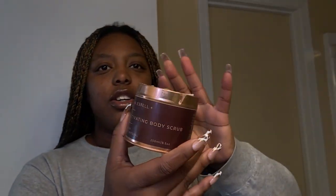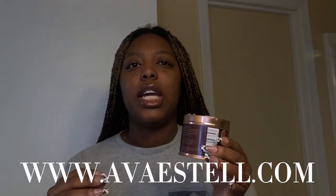Because I have a lot of content I need to film, not even just for Ogee, for Ava Estell. Oh my god, I love their stuff. This body scrub, I went into like a shock when I first used it because it literally puts like a film over your skin. It makes you feel so soft.